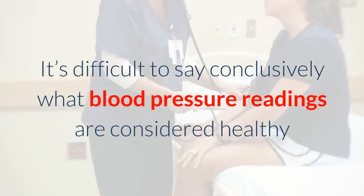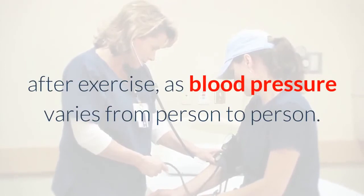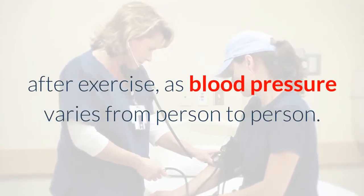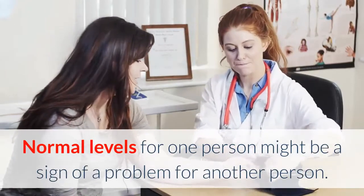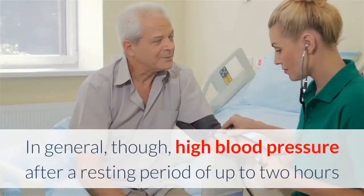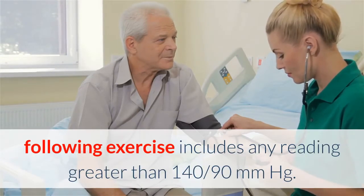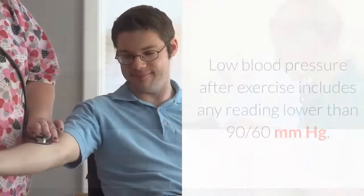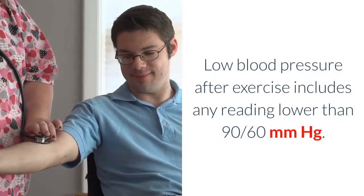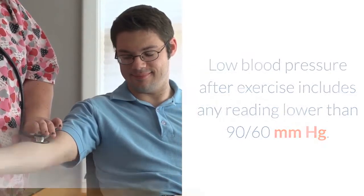It's difficult to say conclusively what blood pressure readings are considered healthy after exercise, as blood pressure varies from person to person. Normal levels for one person might be a sign of a problem for another person. In general, though, high blood pressure after a resting period of up to 2 hours following exercise includes any reading greater than 140/90 mm Hg. Low blood pressure after exercise includes any reading lower than 90/60 mm Hg.